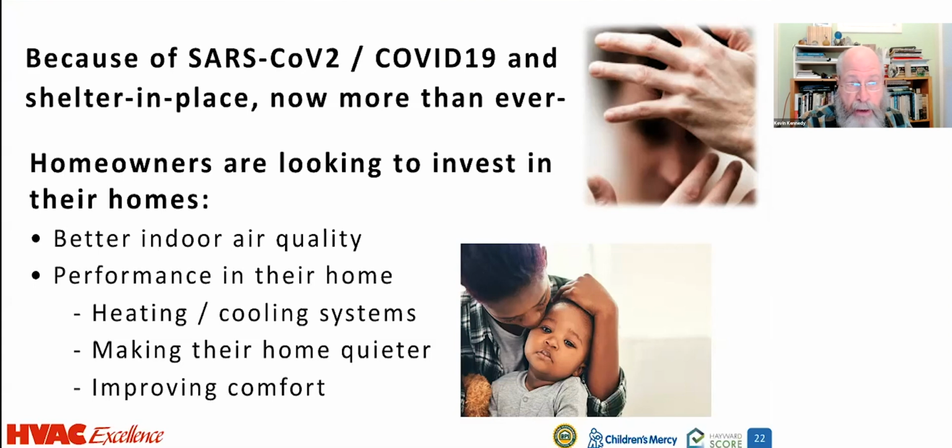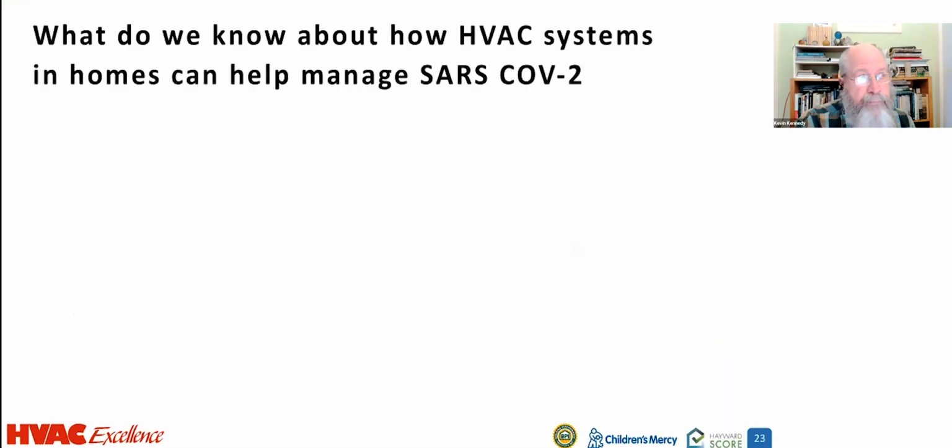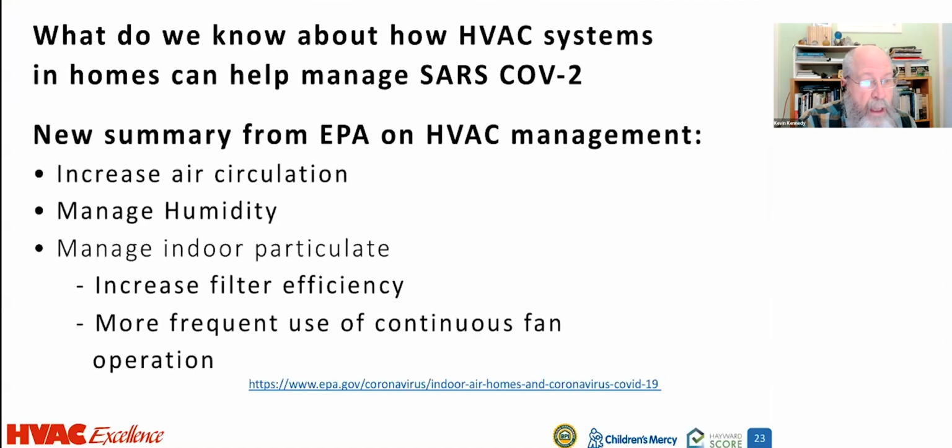And now we know because of COVID, they're even more focused on those improvements, and they're thinking about the indoor air, and they're thinking about how they can better maintain their HVAC systems, heating and cooling systems, as well as ways to make the house more comfortable and to keep the overall sound inside quieter, because that's where they now work, learn, and play.